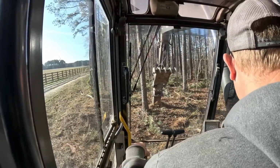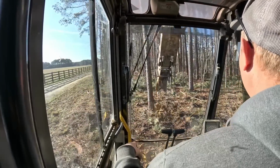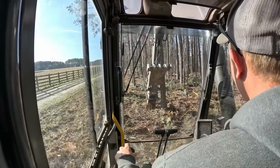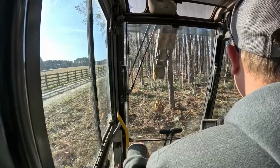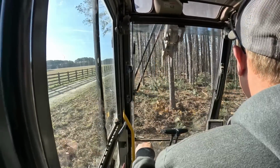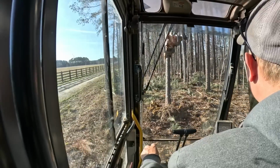Get all the brush cleaned up. Let's take some trees down now. I think I can get one log truck later today, it sounds like. So go ahead and work on this section right here.